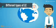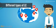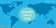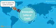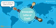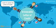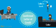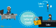There are several different types of letters of credit. I'm going to cover a few of them. The irrevocable letter of credit allows cancellation or amends to the letter of credit by the buyer if the buyer's bank, seller, and/or seller's bank agree. A confirmed letter of credit is a second guarantee by the seller's bank. It adds additional security for the seller.